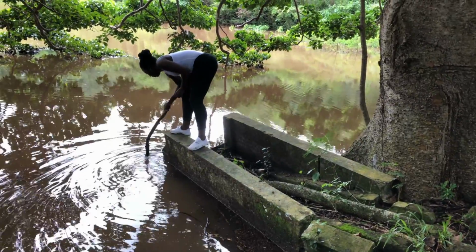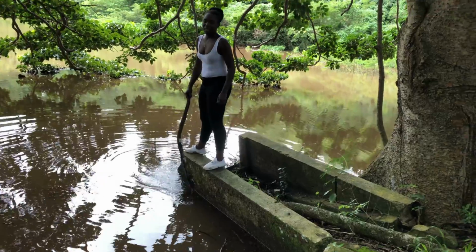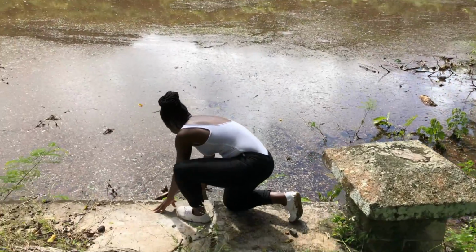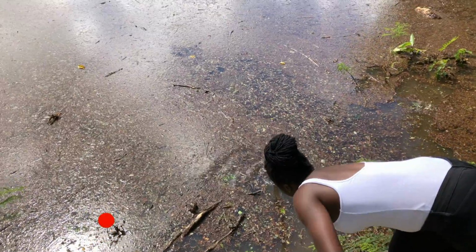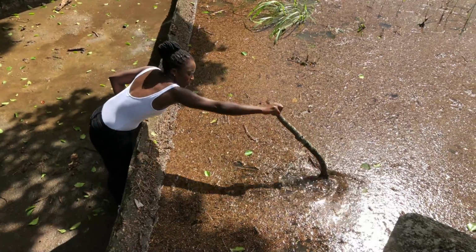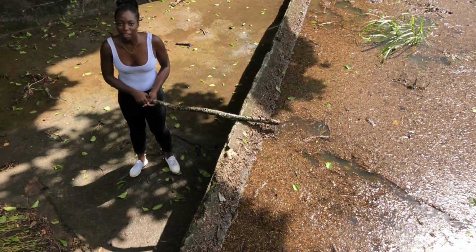Oh wow, deeper. Okay. It's deep here. We're gonna go test that in. The testing stick. Okay, here isn't so deep. Okay. It's good. It's a lot of water.